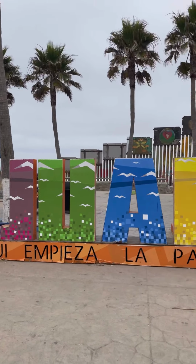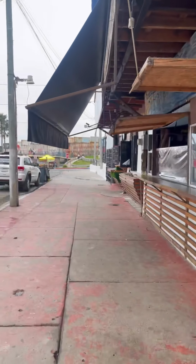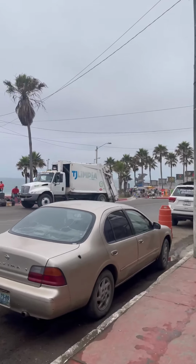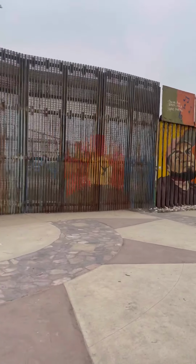After breakfast, we wanted to take a walk down to Playas de Tijuana. This is where the border meets the waters. We walked down El Malecón, where you'll find lots of vendors, took a walk down to the beach, and had lunch at Los Arcos.